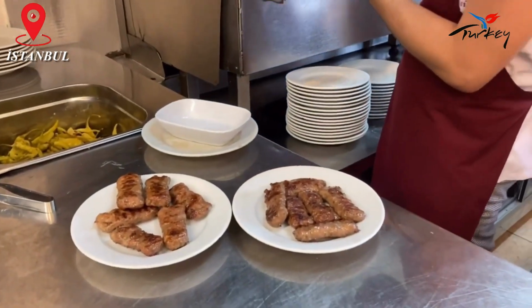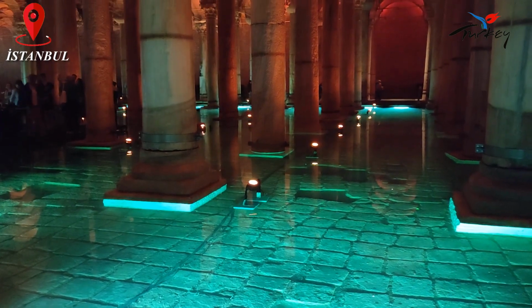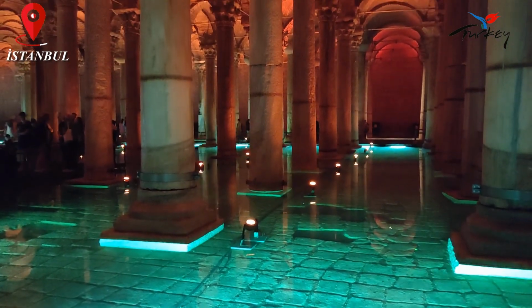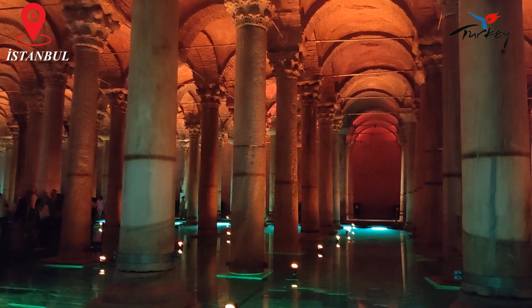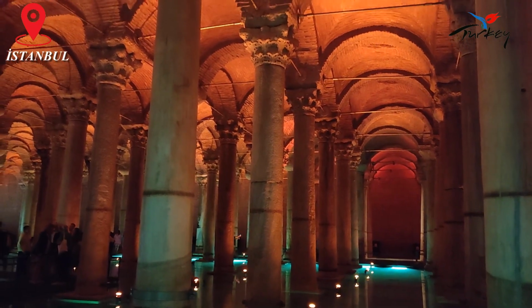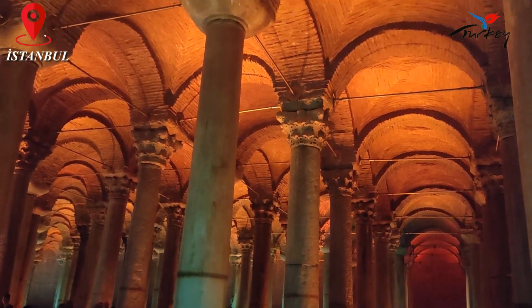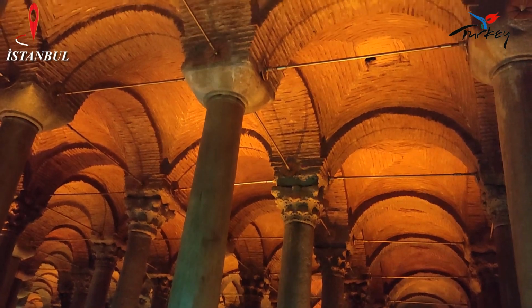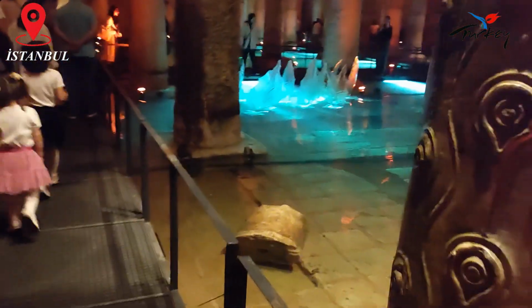Immediately after lunch, we go to the renewed Basilica Cistern. This structure, also called the Basilica Cistern because there was a basilica in its place before, dates back to the Byzantine period. This unique structure, which is operated by the Istanbul Metropolitan Municipality, serves both as a museum and hosts many events. After visiting the cistern, we return to the square and go to the Sultanahmet Mosque.